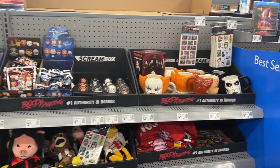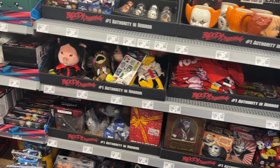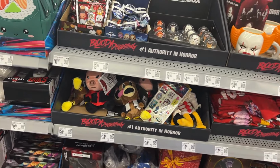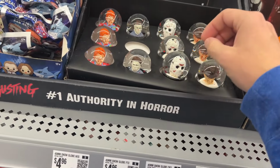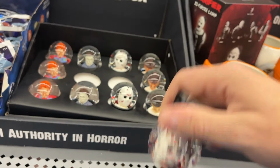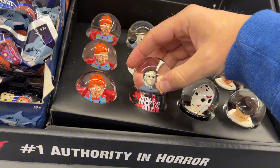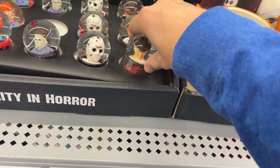Well, they got the new stuff here. The new end caps for the horror stuff and all that. Terrifier 2. They don't have the Terrifier 2 VHS. That was hard to find the last time. Let's take a look what we got here. These bag clips, pretty sure they had those last time. You got some snow globes. There you go, Jason Voorhees. How much are the snow globes? $5 a piece. And then Michael Myers, Chucky, and Freddy.